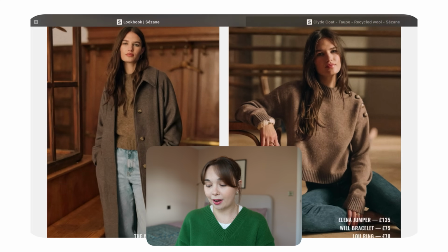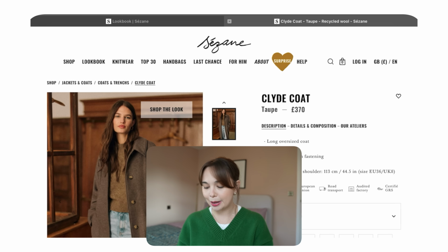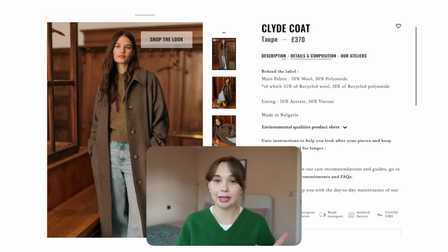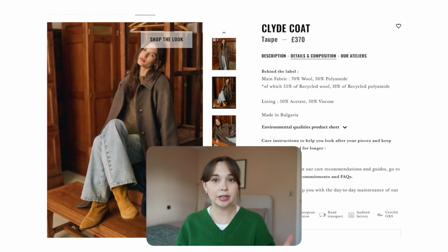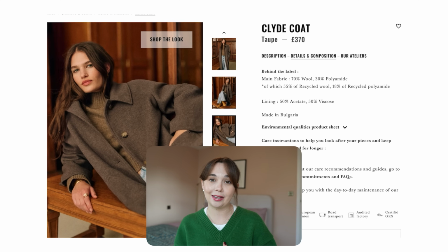Saying a similar kind of look is the Clyde coat with these brown tones and denim. I was a little bit disappointed with this Clyde coat, to be honest. I was really, really hoping when this was released that it would be 100% wool, especially for the price point, £370. At that price point, that's the same price as the Mederick coat, which is 100% wool. I would really want it to be fully wool, but it isn't.